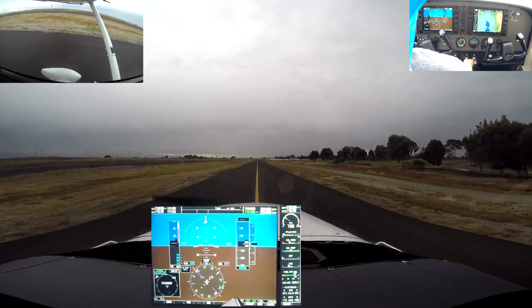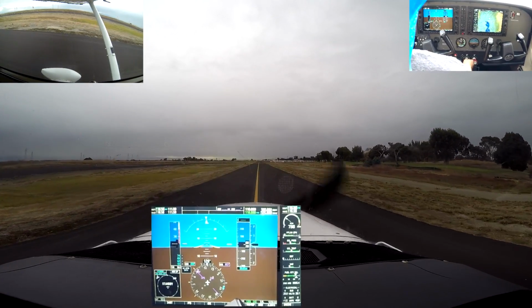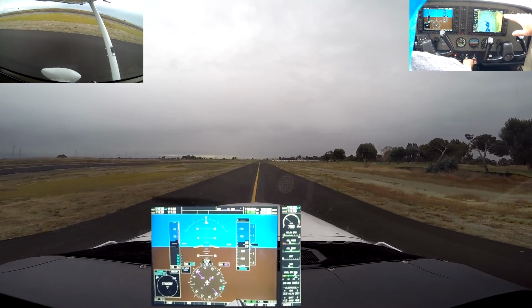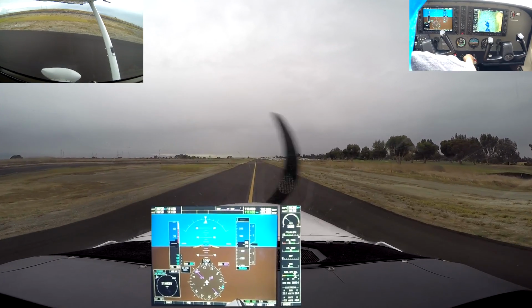What for the heck of it? I should just do one go around without you. That'd be a great idea. In fact, the first time around, do that. Get it down close to the runway, and at some point, just do your go around. Okay, let me do that. Yeah, nothing wrong with that at all.